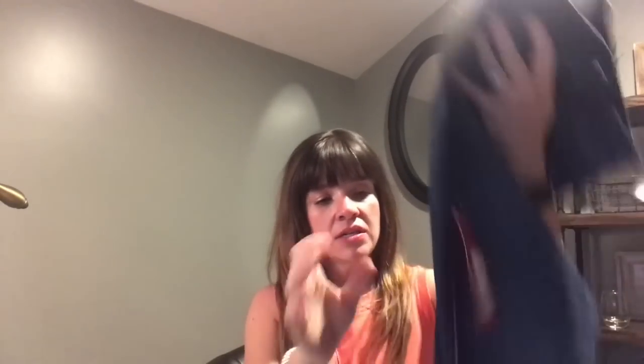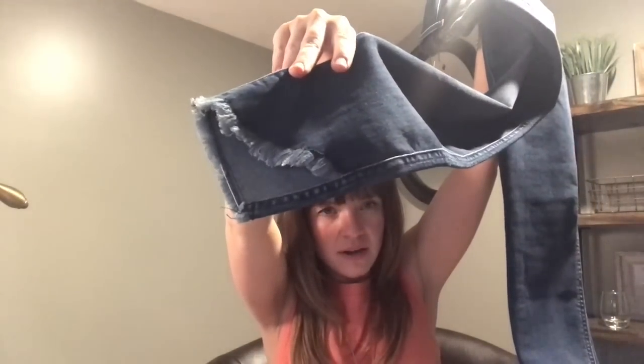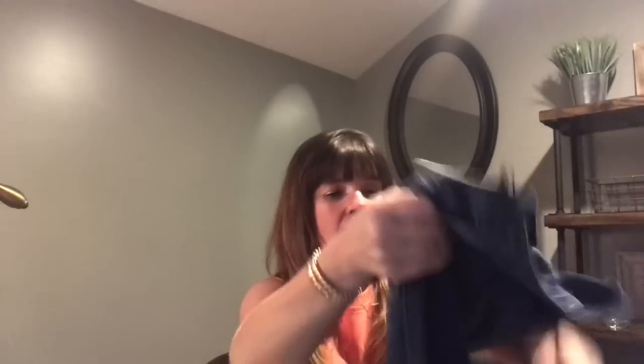Okay. All right, so let's look at these jeans. These are 7 for All Mankind ankle skinnies, and they have a cool hem at the bottom. They almost go up on the side, so like an open hem. They're super, super soft, really stretchy. They're not distressed or anything, just a standard wash. So I like those. I'm not really into the whole distressing thing all that much.